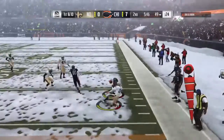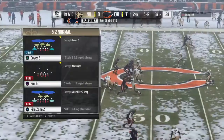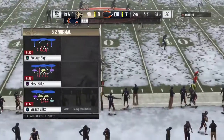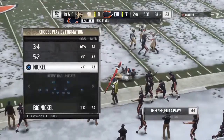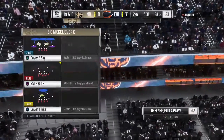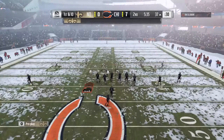He completes it right side to White. And he is tackled inside the 40, not quite to the 35. They give him 14 yards that time and a fresh set of downs. Back-to-back good plays have him on the move on first down.